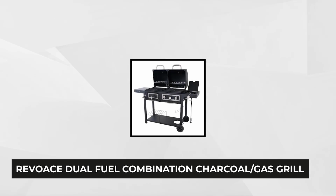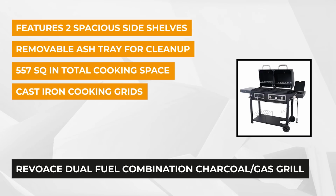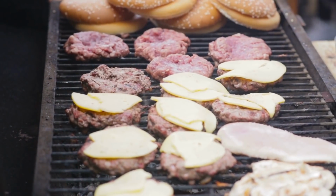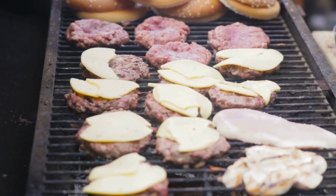Our top product is the REVOACE Dual Fuel Combination Charcoal Gas Grill. If you're planning a big party with burgers and barbecue, this is the perfect grill for you and your guests. It has a total of 557 square inches of cooking space and an additional 188 square inches of warming space. This grill allows you to cook and warm 32 burgers simultaneously.